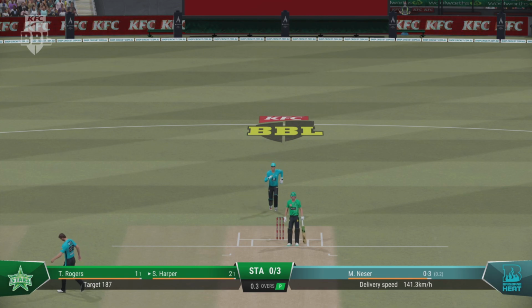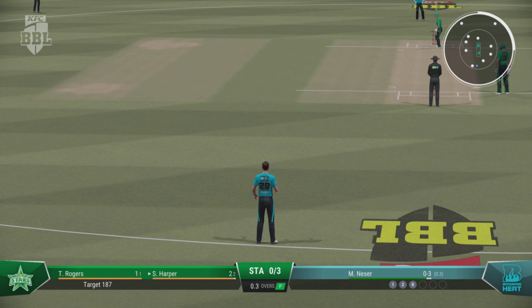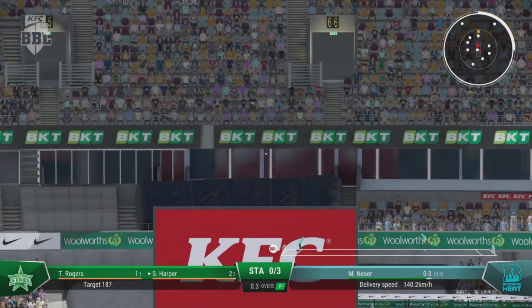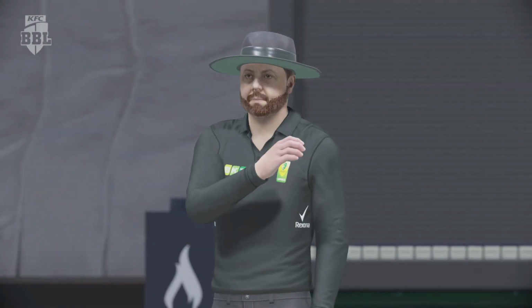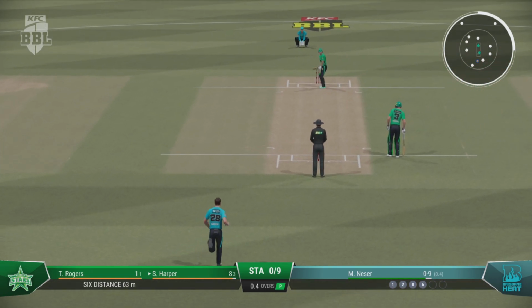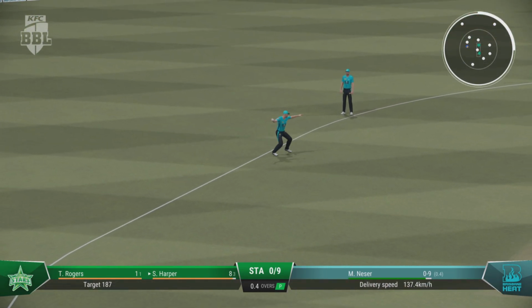Oh, really good bowling there from Michael Neser, 141 Ks, swinging away from Sam Harper. Oh, over the top. This could go for six. Yes, it is. First six of the innings, and not surprisingly, it was from Sam Harper, just like Usman Khawaja's six in the Brisbane Heat innings.